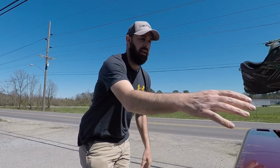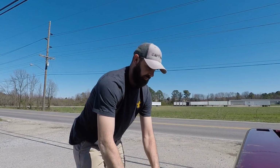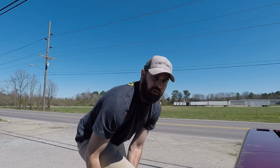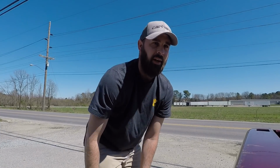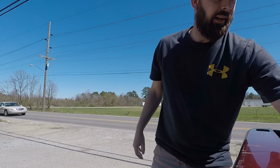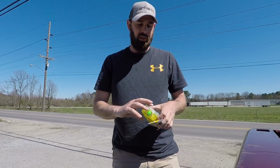Every spring, about every March, I fish this creek here behind me, or in the field back over here, and it's a pretty shallow, slow flowing creek. But man, every time I fish it, if I wait long enough, if I wait till it warms up enough, it's very exciting. I've had some really exciting times fishing it.